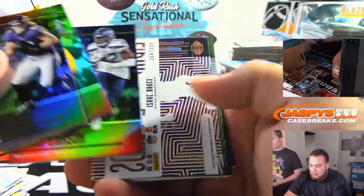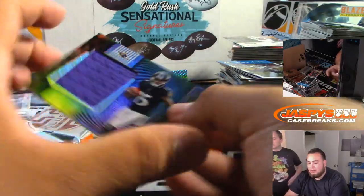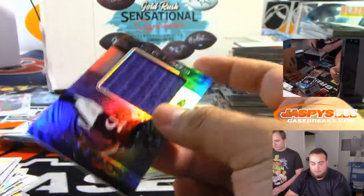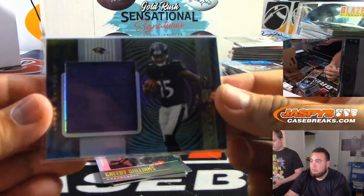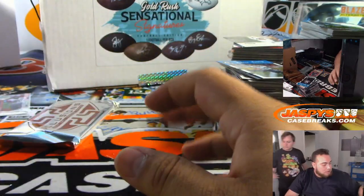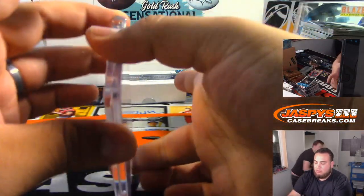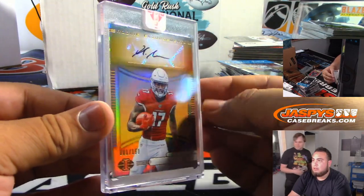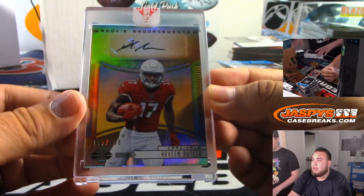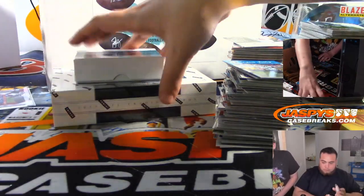All right, guys. A couple more to roll. To $3.99, Isaac Bruce. And we got Marquise Brown, Hollywood Brown, little relic. Ravens. All right, so that was Illusions, and let's go with the encased card. That's cool. And it is Rookie Endorsements. Hakeem Butler to 150. I sliced that one, but. Oh, no, it's okay.